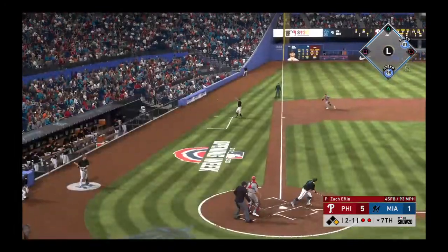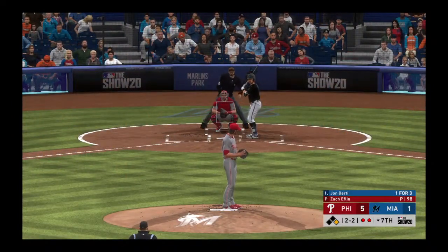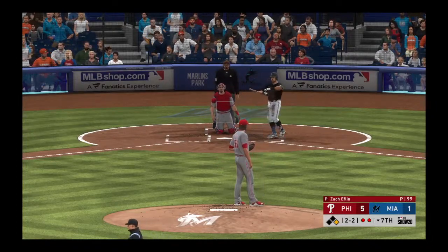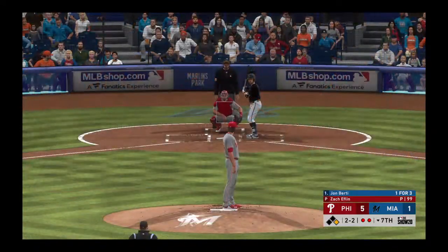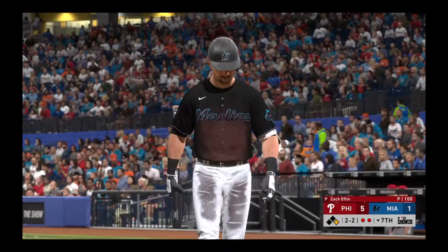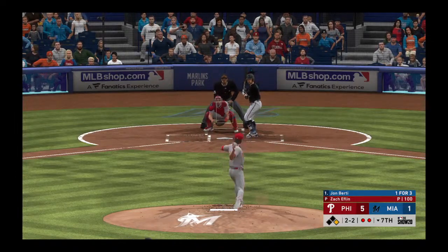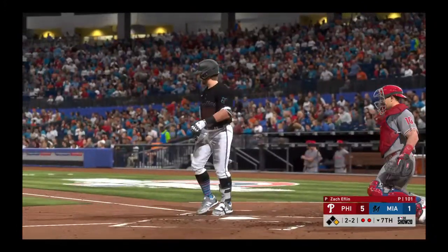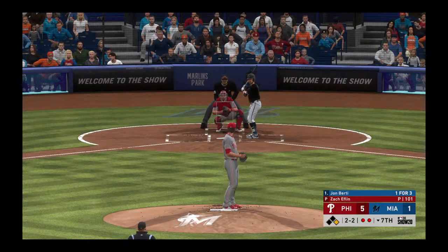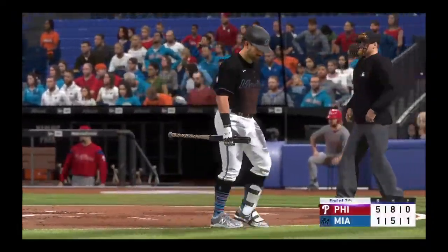From the belt, kicks and deals. Count remains 2-2. Fouled away. Fouled off. And he struck him out, his 8th punch out of the ball game, and that one ends the inning. Marlins leave 1. They're down 5-1.